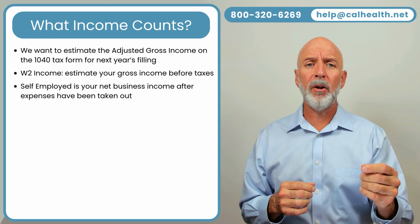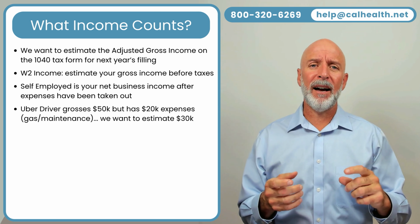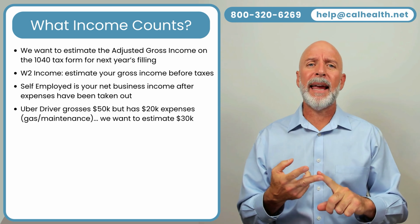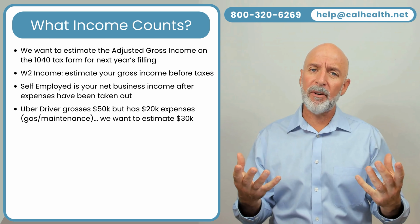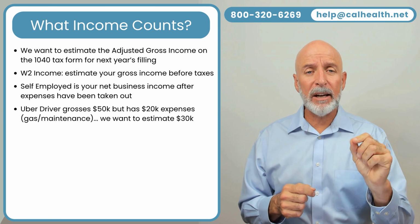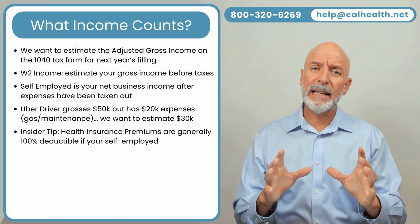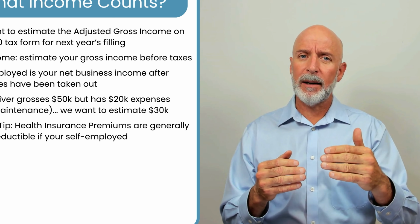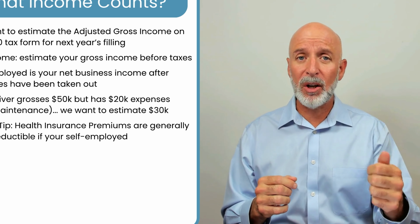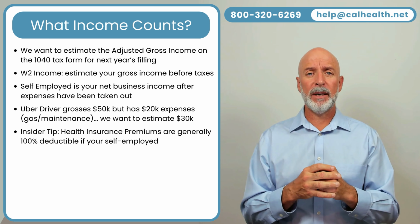For example, if you're an Uber driver, you make $50K, but you have $20K of expenses around the car, gas, all the things to run the business, your net business would be $30K. Just a little secret here, health insurance premium is generally 100% deductible if you're self-employed, as long as you have enough income to cover that deduction. That's a huge deduction right off the bat, and we can help you with that piece. Most people don't realize that.